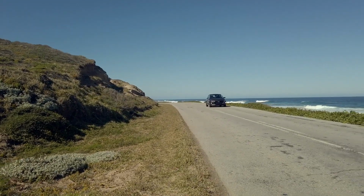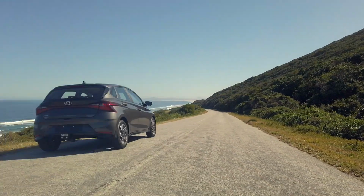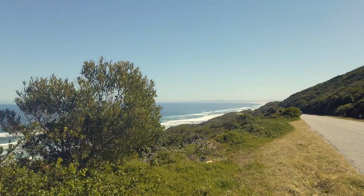Granted, I am down at the coast, which makes a big difference. I'm also traveling alone, I've got no luggage, all of these things do help. But I think what is also significant, if you stack it up against the Polo, on average across the entire range, it weighs between 140 and 160 kilograms less, and that is significant in a B segment car like this.